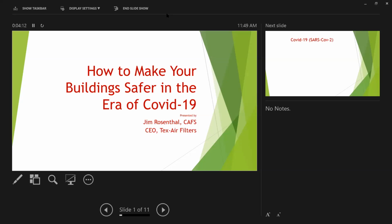Is it difficult to get the correct size filter for the box fans at this moment? Probably not. You're just looking at one filter. Home Depot has MERV 13 filters. If you want thicker, you need to go to a filter company like Tex-Air filters, but it's not difficult. It's a standard size. 20 by 20 is one of the key sizes in the air filter business. So it shouldn't be difficult at all.